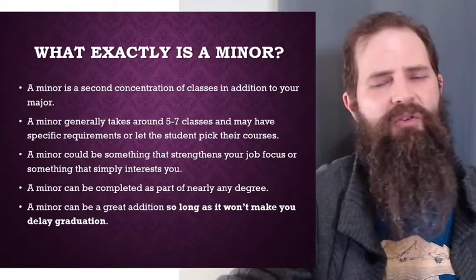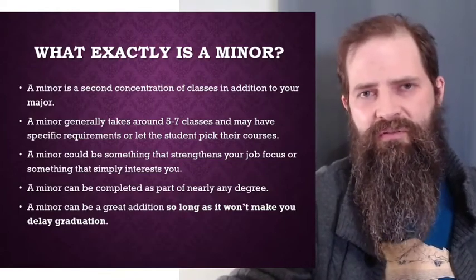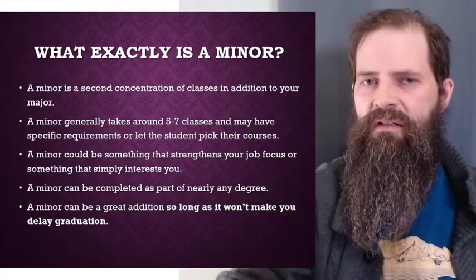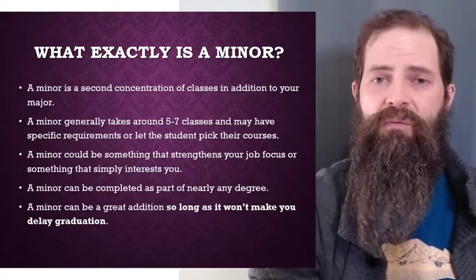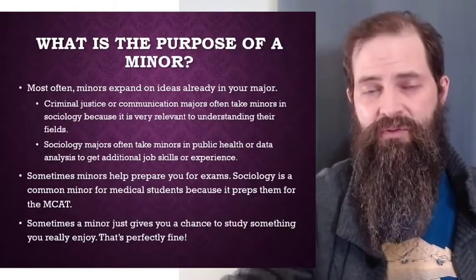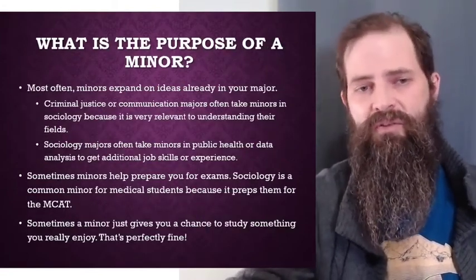A minor can be a great way to experience the university and learn more, but we want to make sure that it's not something that's going to delay your time in graduating. We want to make sure you get to that graduation stage and get out, even if that means you're going to graduate school. We want to make sure that you're not going to spend too long there.